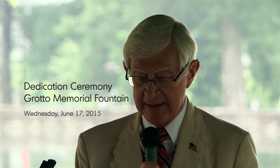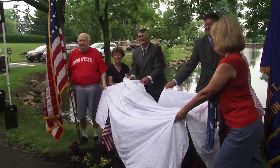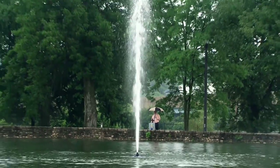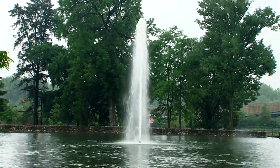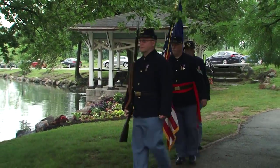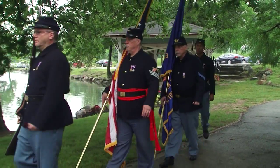We're here to dedicate the Memorial Grotto Fountain in honor of Louis V. Gunkel, one of the founding fathers of the Dayton Medical Center. During the Civil War, Louis Gunkel served in the Ohio Senate, and he was arguing and pushing for an Ohio soldiers' home.